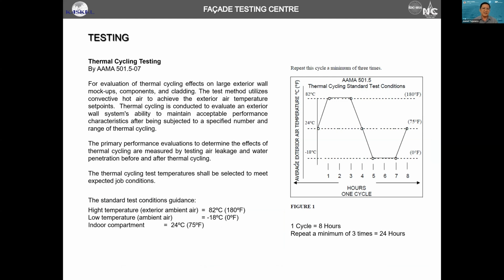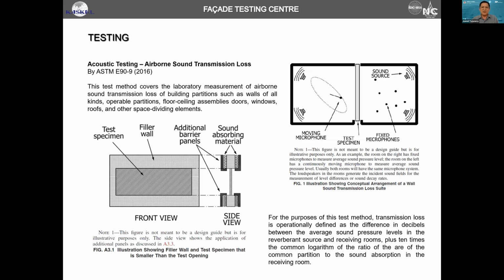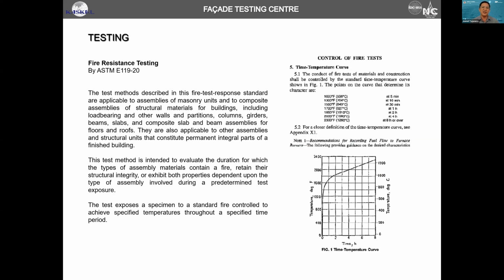This is the thermal cycling testing. I will not touch this one in detail, but this is one of the tests also for some areas of the world that have a huge effect of thermal cycling. Acoustic testing also is very common now. This is to test for the sound transmission across the specimen. We have also the fire testing, which is also employed by some of the projects in order to make sure that the curtain wall system will not cause any continuous fire on the building or in the facade.